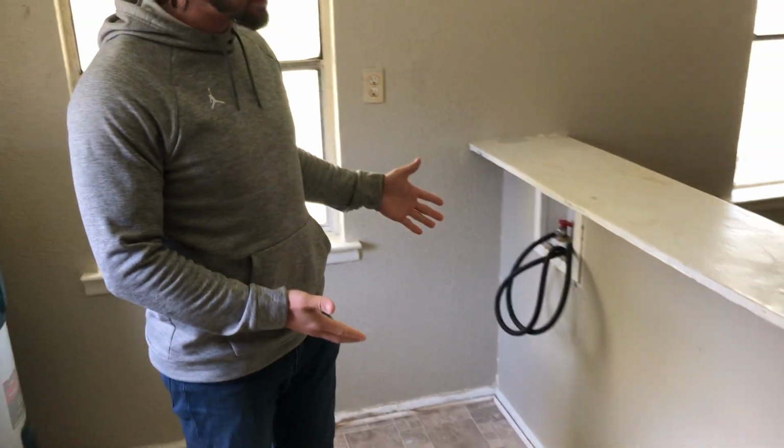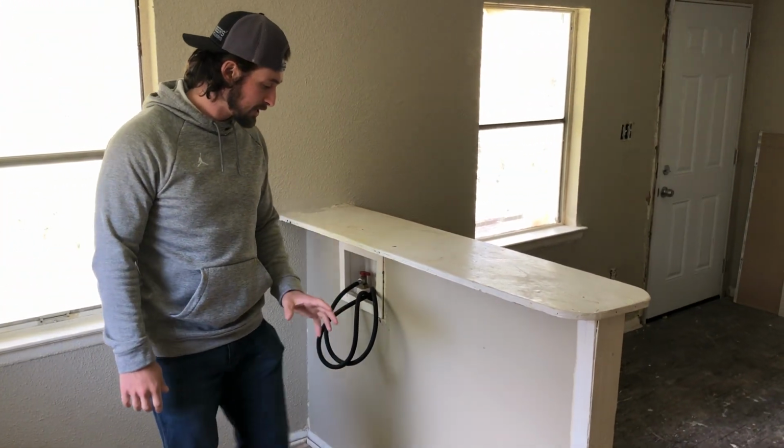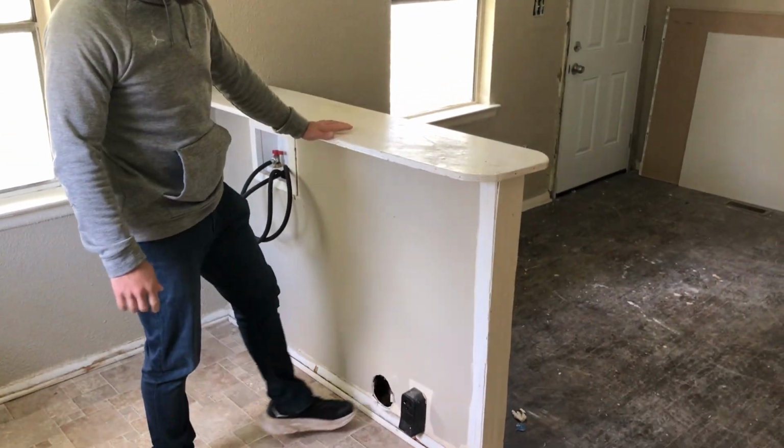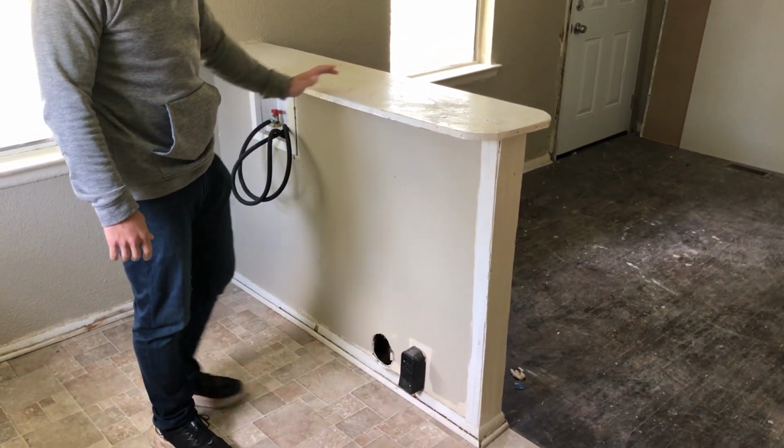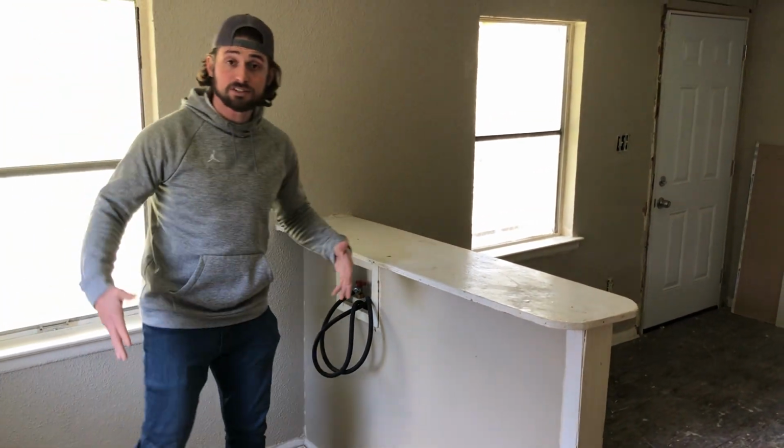You can see the old tenants that were here. They had their laundry hookups right here, their washer and dryer hookups. They had their dryer right here with the dryer vent right there. You see our outlets for the dryer, outlet for the washing machine. So everything was centralized in here.